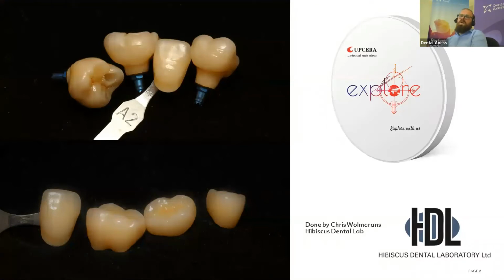So I would love to show you here a beautiful demonstration of one of the cases that Chris has done. He's using a shade guide next to it, so you can really see how good those colors really are. And these are coming out of the blank directly like that. So you hardly have to touch anything. You can already see it's really aesthetic. So Chris, a lot of credit to you for this one. I know you're going to talk a little bit about this also later.